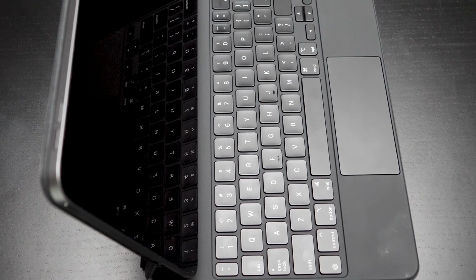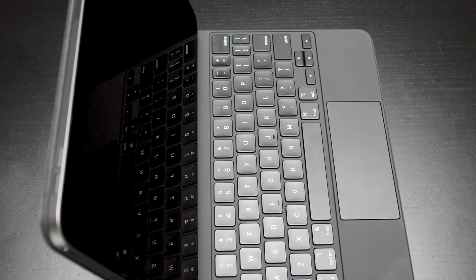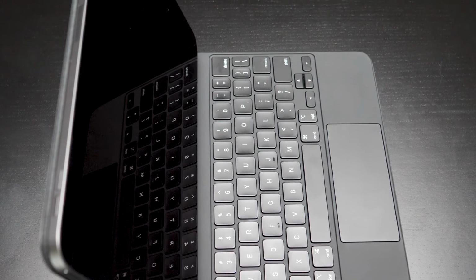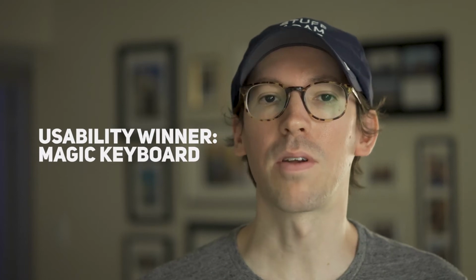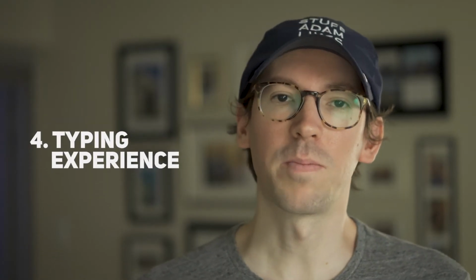Finally, the Magic Keyboard's floating design means you can fine-tune the screen angle more to your liking versus the two fixed points offered by the Keyboard Folio. In this category, the Magic Keyboard completely dominates the Keyboard Folio. But remember, you're paying almost twice as much for all that additional functionality, which some might decide they don't really need. Number 4, the typing experience.